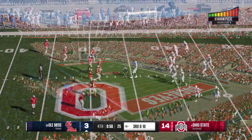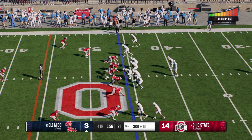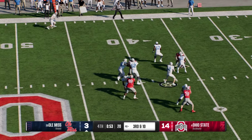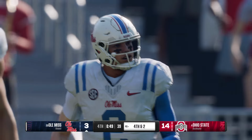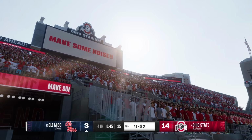They've already sacked him a couple times. They're just winning up front. They almost got another sack on that last play. On third down, he drops to throw. Just a short pass to the tight end. And sure tackling there to keep him from getting to the first down marker.